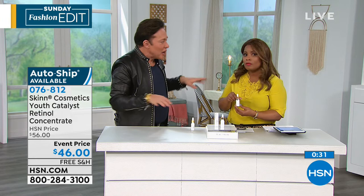So this, again, let's start from the very beginning because we do have a couple of moments. This is a product that's retinol-based. Full strength, right? You have to use it somewhere in your regime. If you use this, you don't have to use any other retinol products. So all your other products could do something different, right?